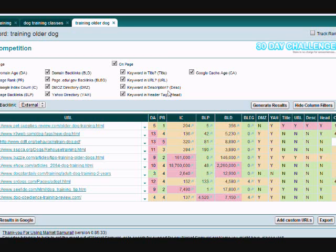So when your business gets going and you have money to invest in your business, you should seriously consider getting a tool like this that can help with the keyword research, because it's the most important part of building a website.